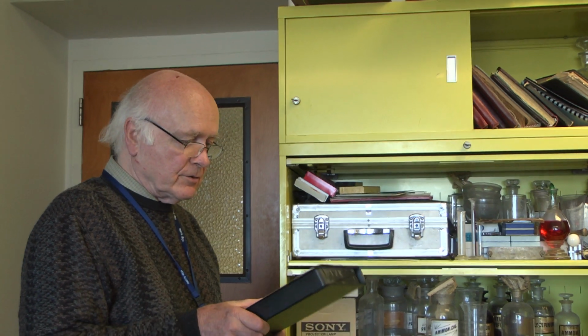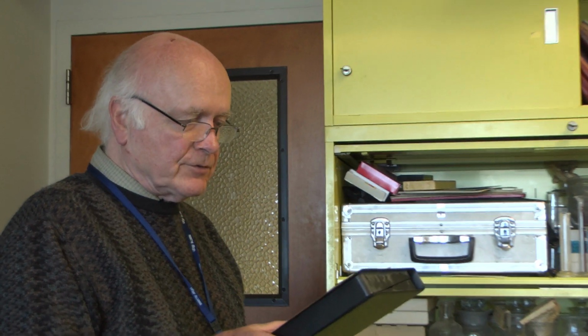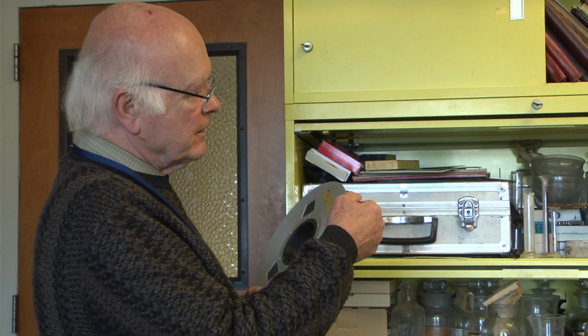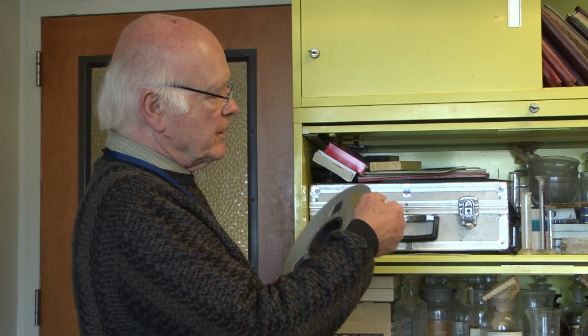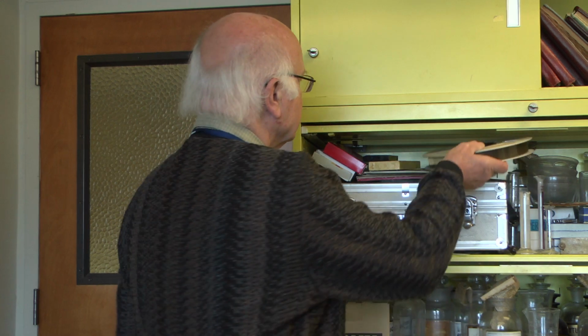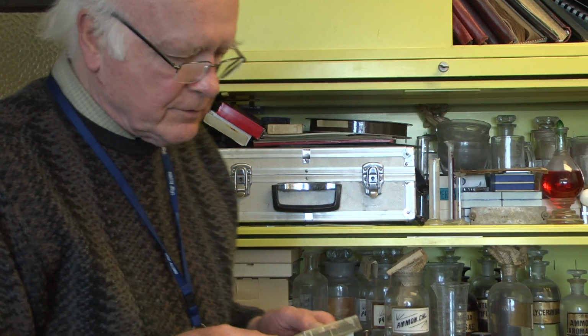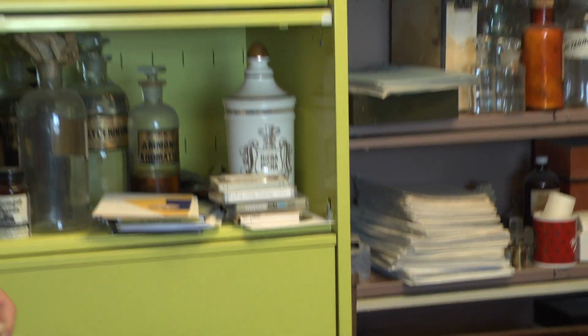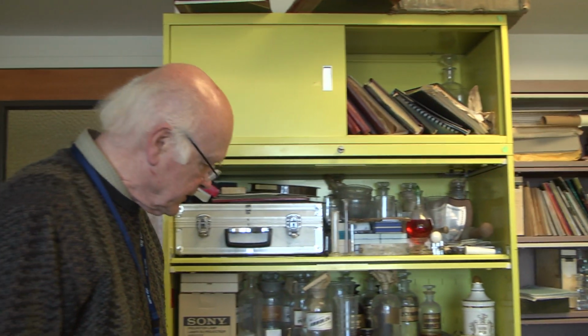I should remember, but I don't. The person that gave it to me assumes that I do. Another 1-inch helical scan tape. I don't know what it is. Oh, I do know what it is. It has nothing to do with history. So here's another audio tape from a panel, a pharmacy alumni panel at an alumni reunion in 1967.